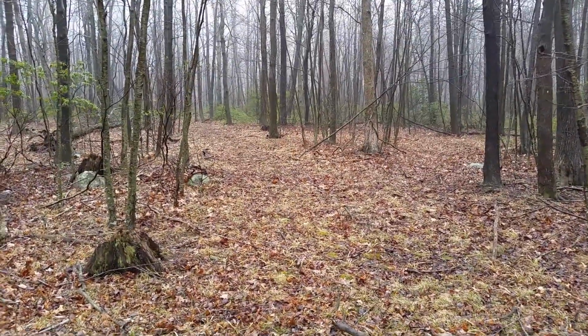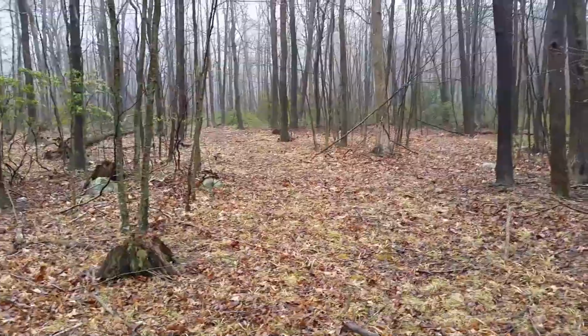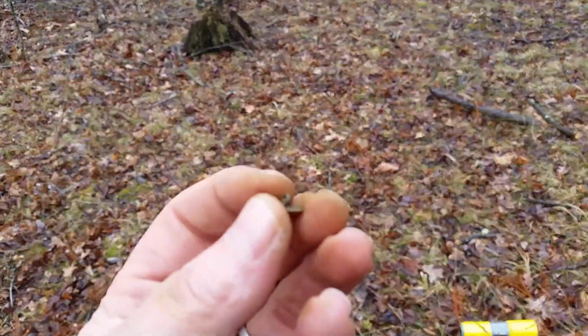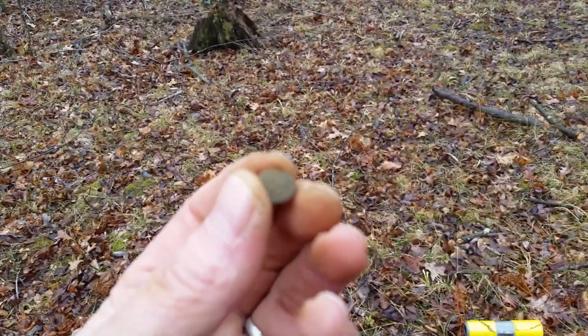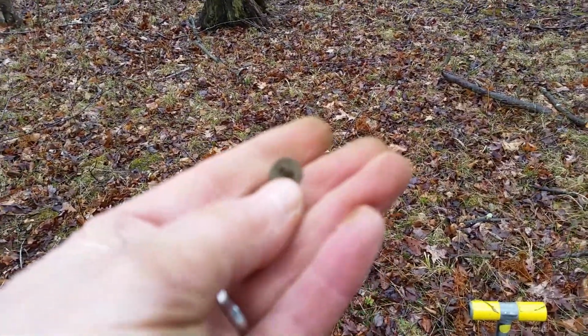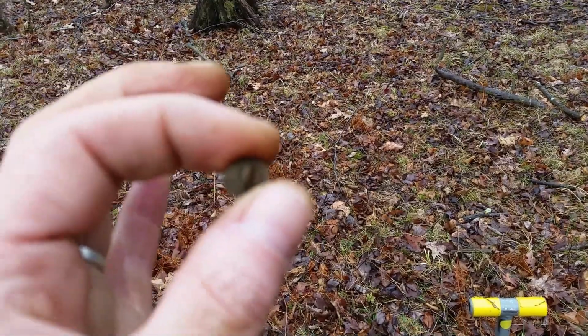Let's keep going. Well, way in the back of the property, there's this little entrance to a road that goes off into other property, which I'm pretty sure I can detect anyway. Nothing back there, but right there at the opening to it, itty bitty little cuff button, collar button, who knows. The phone can't even focus on that. And hot on the heels of that, I got myself part of a saddle strap guide. Obviously it's missing the guide part with the posts, but nice little find.